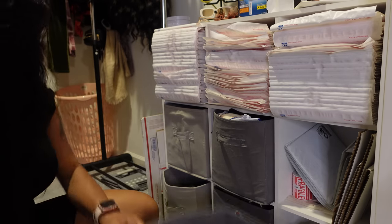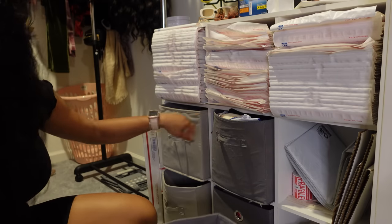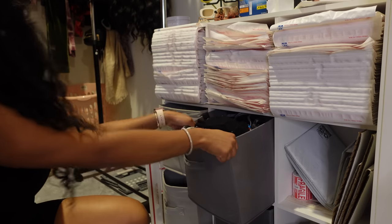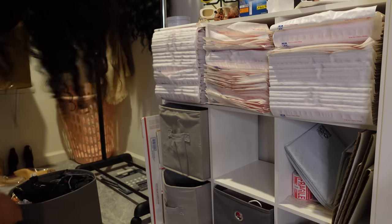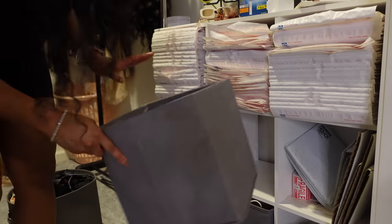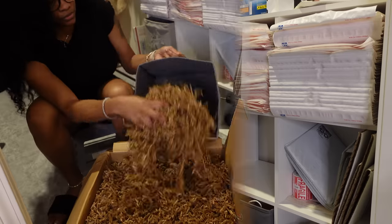I already have one that's free, so I'm just going to go ahead and start on that. These are like bathing suits, so I can get rid of these and put this in my storage in my bed. So I'm about to put all the crinkle paper in two of these.